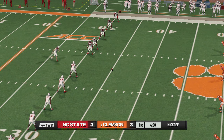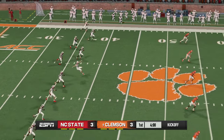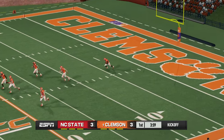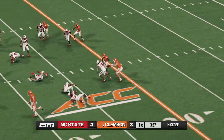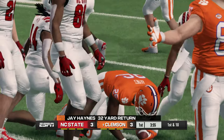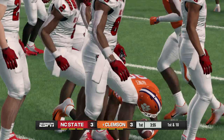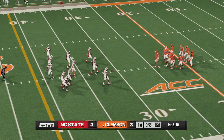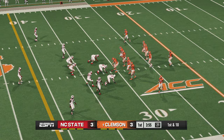And it looks like they're ready for the kickoff. And he got all of this one. Great kick. He's to the 20. And down he goes at the 31-yard line. Every drive's important in a tie game. I look for both sides to come out with some urgency.